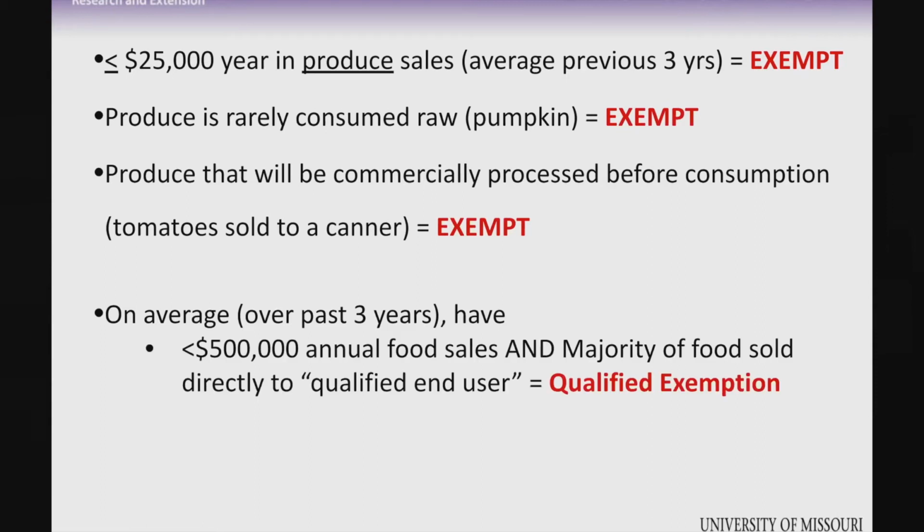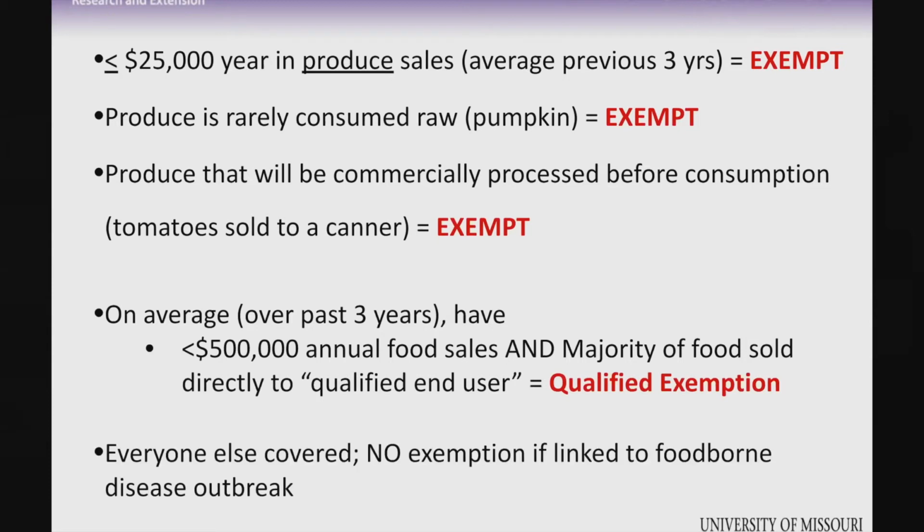Qualified exemptions are a little more complicated. It has to do with food sales and who you're selling them to. And then everyone else is covered. There's no exemption if you're linked to a foodborne disease outbreak. If you're curious about this and want to go into details on your farm, if you're on the Kansas side, just give me a call. If you're on the Missouri side, Patrick Byers is going to be your person. At the end of the presentation, I'll have both of our contact information up.